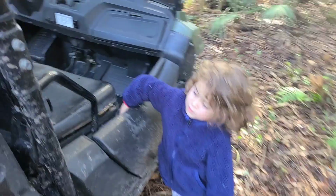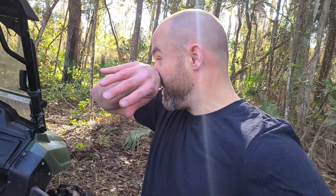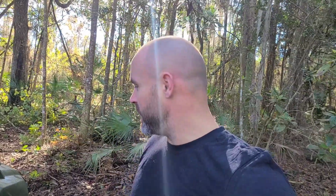Y'all want to get in? Let's go for a ride. Let's see how our trails work out. Well, I got my quality control personnel here. They're going to go for a ride. We're going to try to take this side by side down through the area that we just cleared. I wouldn't call it trails yet, but hopefully we'll begin. This will be the beginning of making trails, you know what I mean?